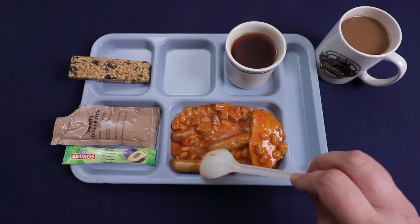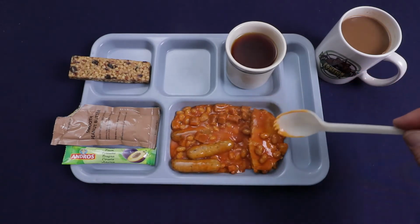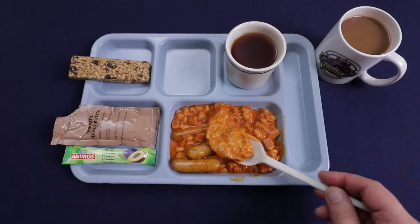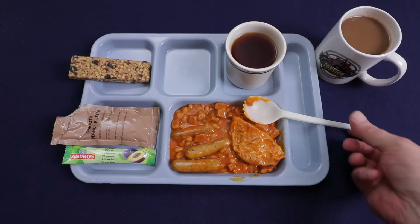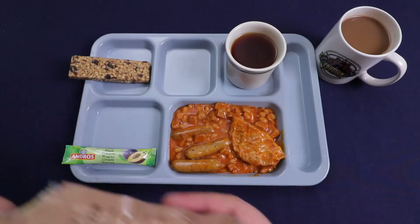And got your sausages. You can see the chunks of ham, and it says omelet on there, and I guess that is supposed to be the egg. Interesting. You can see plenty of beans in it, but I will say one thing, it does actually smell pretty good. I'm gonna check out the peanut butter.